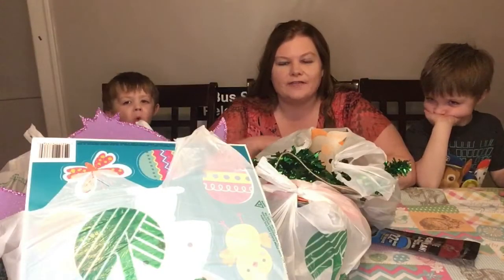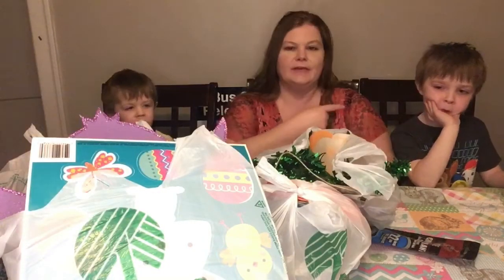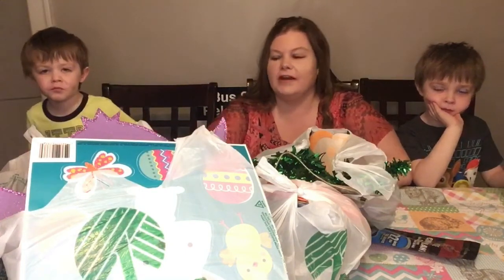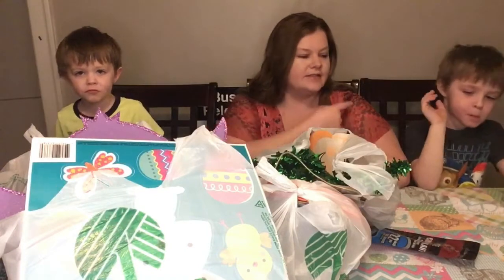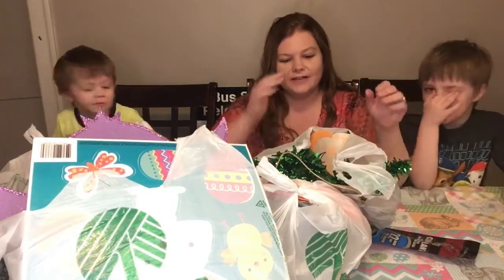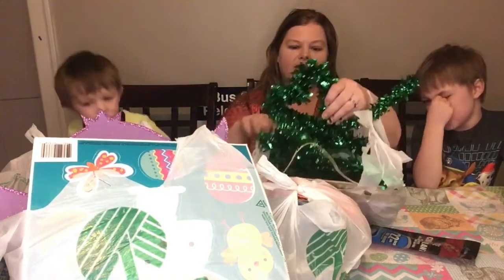Hey everyone, we just got back from the Dollar Tree, and Adam and I are the ones that went, and this little guy stayed downstairs and played with Daddy with his trains. It was Adam's first time at Dollar Tree, right? Yeah. He helped me pick out a lot of goodies, so let's go ahead and show everybody what we got.